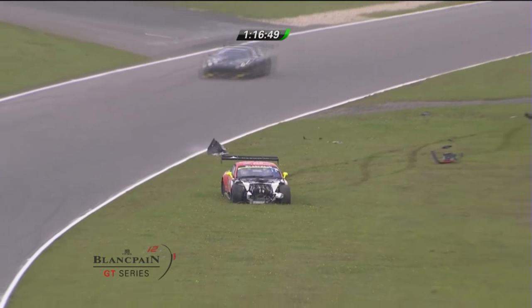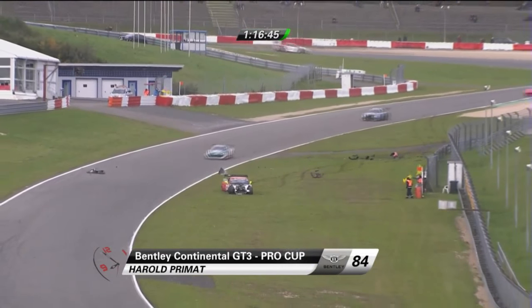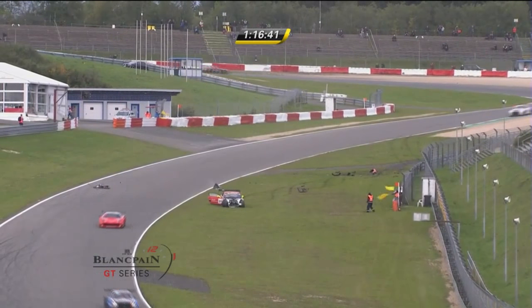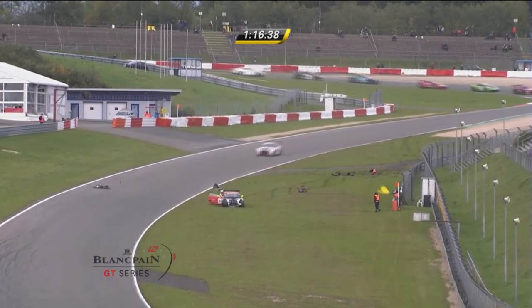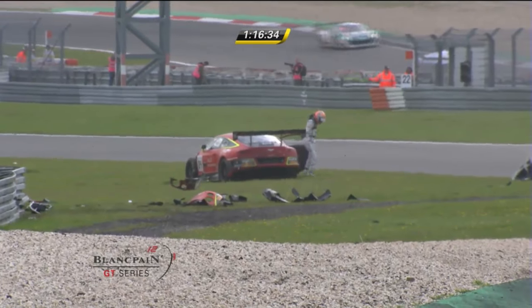There's been a big accident there that I think is the HTP Bentley that's come to grief coming out of turn six. It is Harold Primat's last ever race. He was going to call time on his career, has been called early, and there's debris all over the place. Yeah, he's hit the barrier heavily on the right-hand side of the screen, left-hand side coming down the hill, and it's spewed. Look at the bodywork.